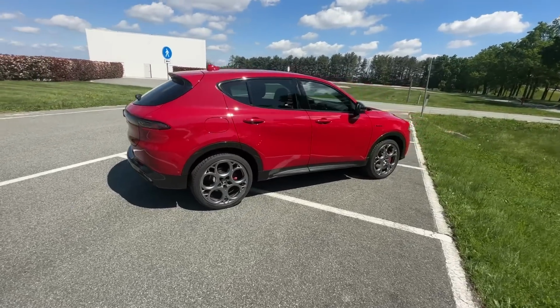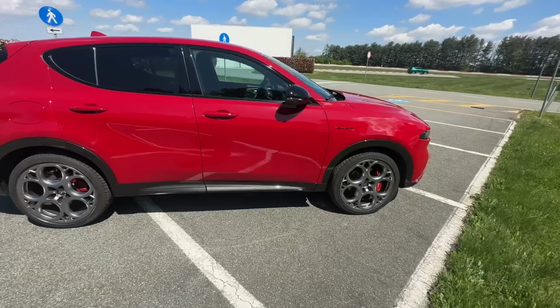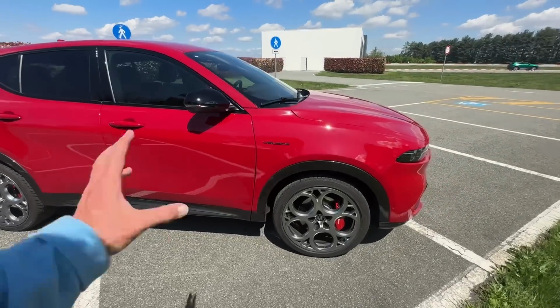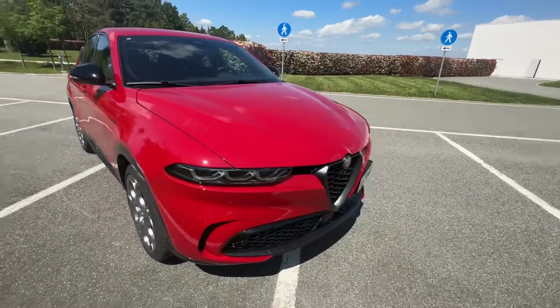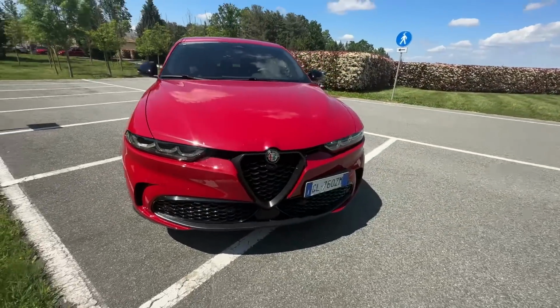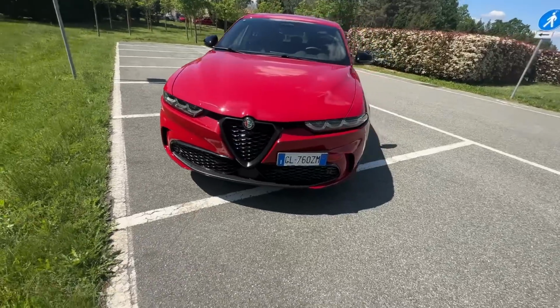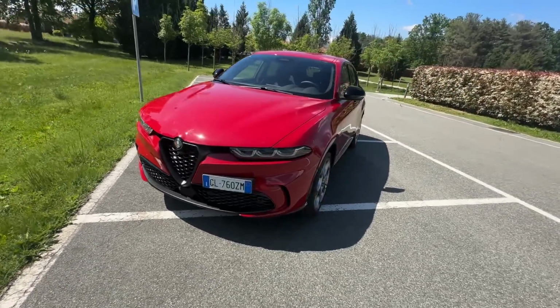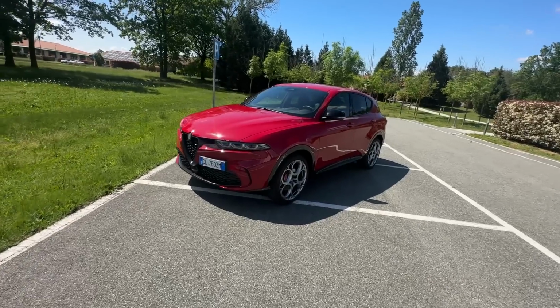But in our product briefing, we were told that recently Alfa Romeo has really been working on bringing up the quality. These are built here in Italy, and they've moved up something like 20 spaces in the J.D. Power satisfaction and quality surveys, so doing much better. And hopefully this car will continue that trend.